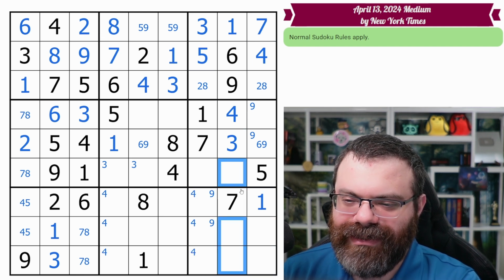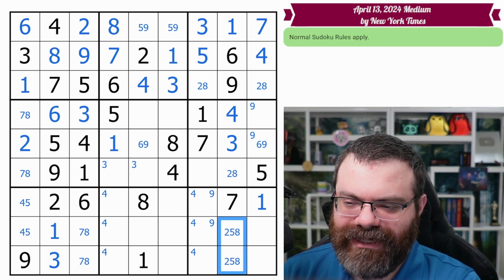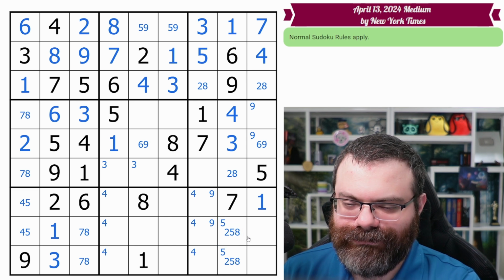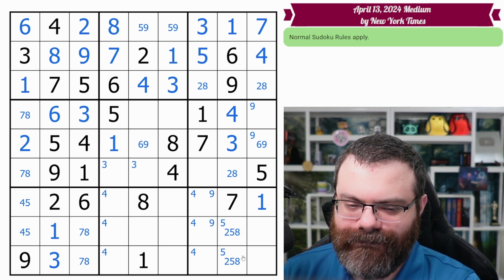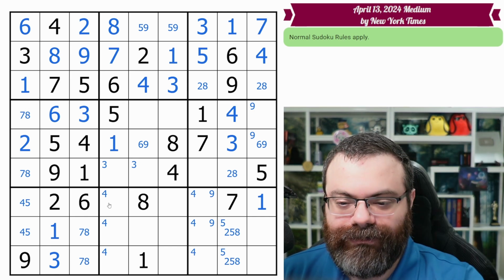This whole column is quite limited now, only 3 digits left. We need a 2, a 5, and an 8. This can't be the 5. So the 5's down here. 2, 5, 8. Okay. How about this row?